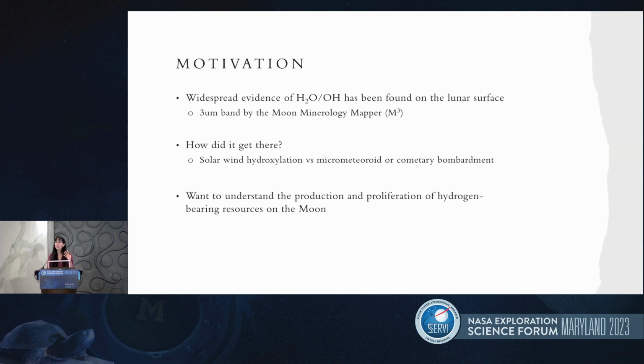So I think a really natural next question to the discovery of widespread hydration on the lunar surface is, how did it get there? That's the question that I'm going to try and answer with this study. There are a number of theories for how hydration got to the moon. The one we are examining today is solar wind hydroxylation, which I'll go into in a little bit, but there are other theories around, including micrometeorite bombardment or cometary bombardment.